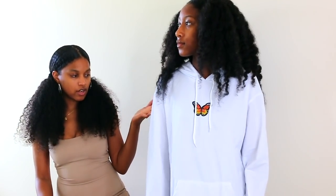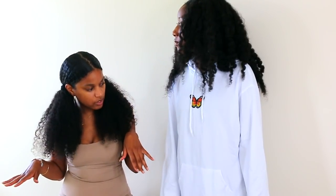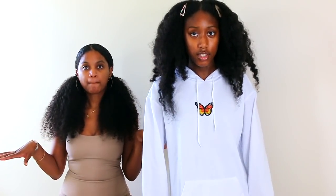Yeah, this is from the adult side, and it's a size small. So the size small can fit Naraya as a big oversized hoodie, which normally people would get an oversized hoodie. So I like this one. Yeah, I like the oversized hoodie style.